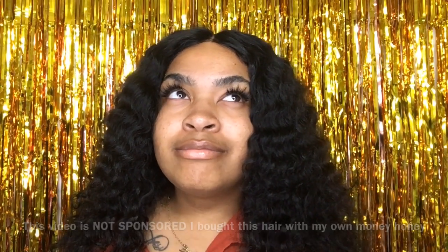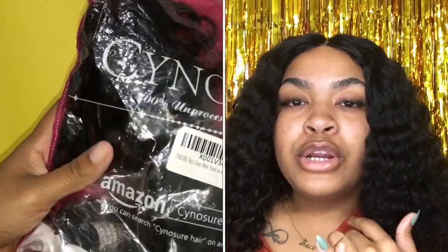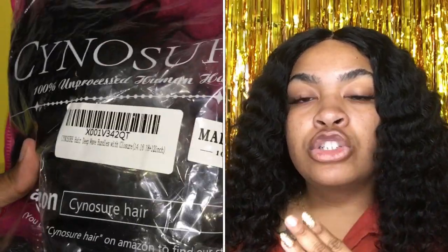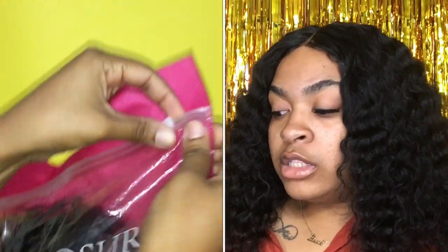I bought, I'm gonna throw a little clip off to the side somewhere in here, over there. I bought their 14, 16, and 18 inch bundle with a 12 inch closure, and the texture is deep wave. So all in all, I think I ended up paying around $98, I believe, which, you think that's kind of skeptical for paying for bundles at such a cheap price.